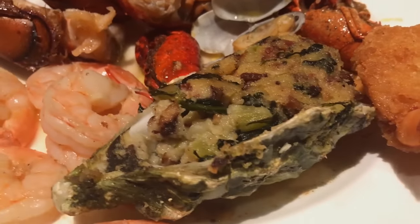Maybe I like lobster after all. Oysters Rockefeller. I hope that sandy grit is the Rockefeller. It's pretty good flavor. I don't like the texture. It didn't have that gritty crunch. I'd love it.